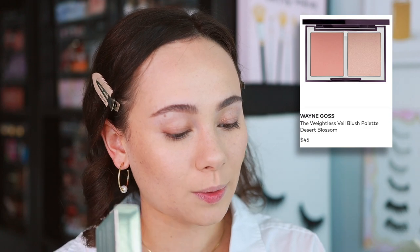have been absolutely stunning. So these are the Wayne Goss Weightless Veil Blush Palettes. This is Wayne Goss's newest product, though I did see he has something new coming out after this. And if you watched his reveal video on this and the two lipsticks that he also came out with, I was very, very blessed to have been able to be one of the models for that. So I got to demo the product on his video, and I was really sad that I was in the process of moving because I couldn't really share too much. I couldn't talk about these. I just had other things going on. So I did want to talk about them in today's video.